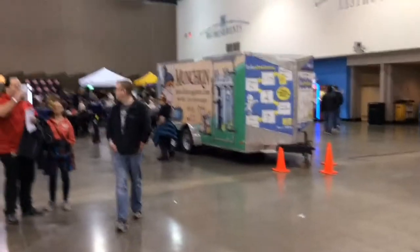Behind that Munchkin trailer, they got an area where you can have lunch. Kathleen's gonna watch the band. Let's all have a great time. We got one more area to go through, that big area back there.